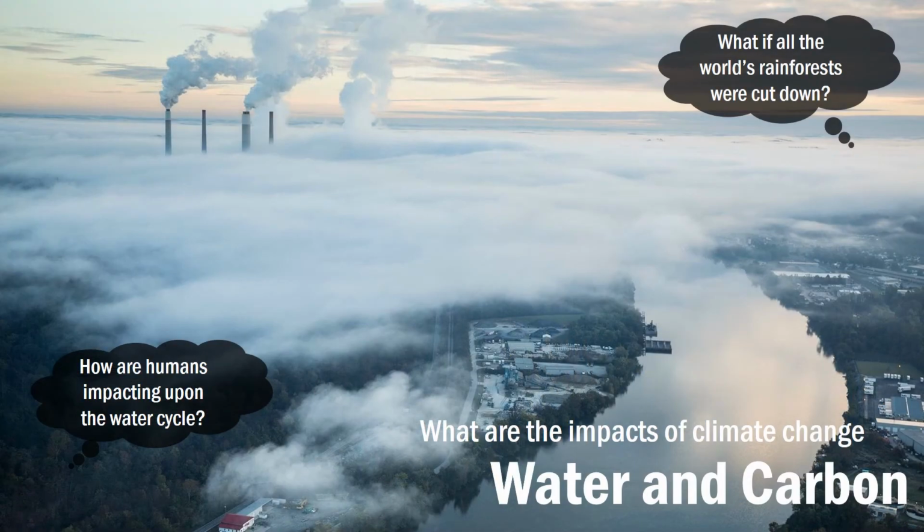Another physical topic that we'll do is water and carbon. And in this module, we'll really look at what are the impacts of climate change. For example, what if all the world's rainforests were cut down? The lungs of the world, what's that impact going to be? How are humans impacting the water cycle? Burning of fossil fuels, what's that doing to our atmosphere and the impact that that has had or potentially might have on climate change?